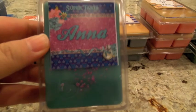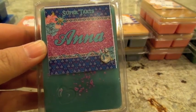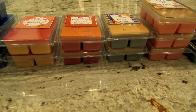And this next one here is Anna, and I think that these colors are the colors that her dress was in the movie Frozen. I think this kind of looks like her. And this one is in sugar cookie marshmallow. And Brandy's got a really good sugar cookie scent.